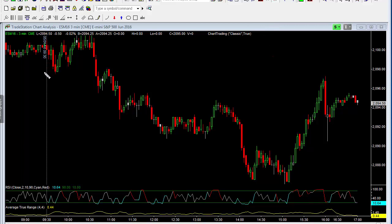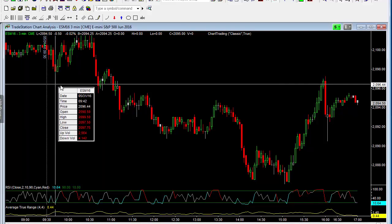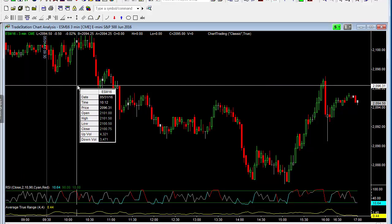Today, this horizontal line right here represents the opening, the 9:30 New York opening. Remember, we're getting close to the all-time highs in the S&Ps. 2105.5, I believe, is the all-time high. Over the weekend, Friday night and Monday, the market traded and we got close to testing those highs. When the market opened up today, right here, it traded down, then traded up to 2101 even.